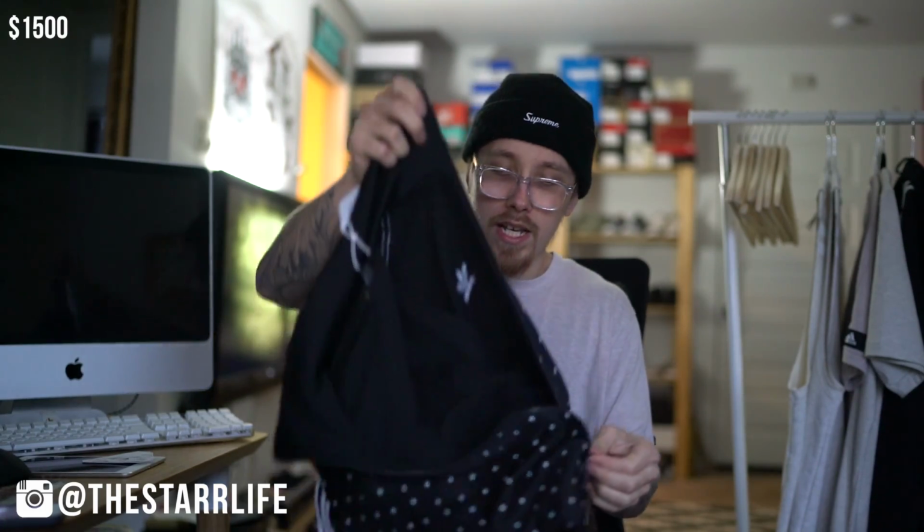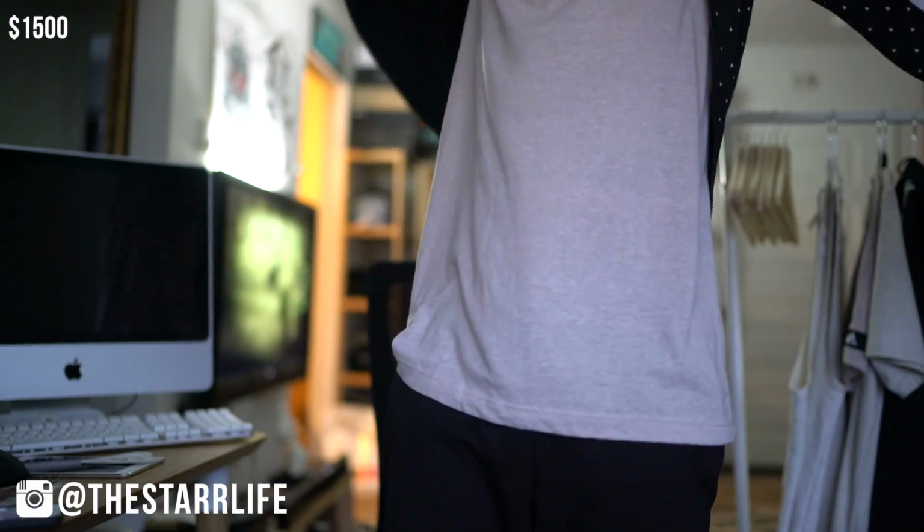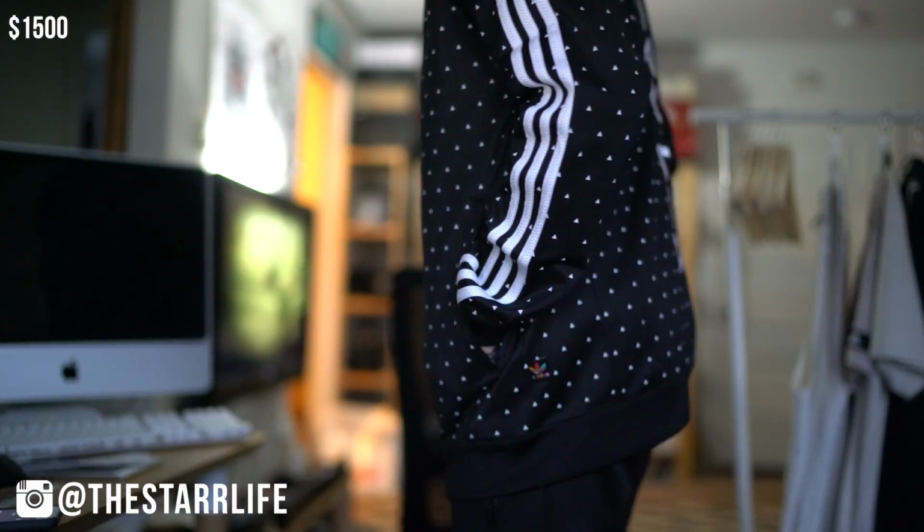This is the track jacket, and I really just got this for the holidays, so that way I can be festive and look fly. But yeah, this is definitely a little bit thicker than your standard track jacket. This fits good. I like this. I would rock this with some all black.